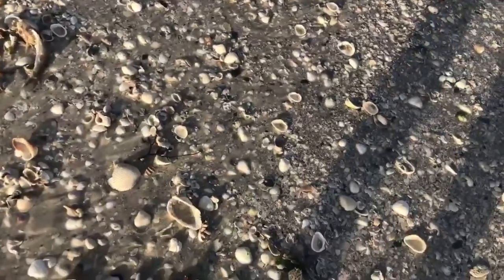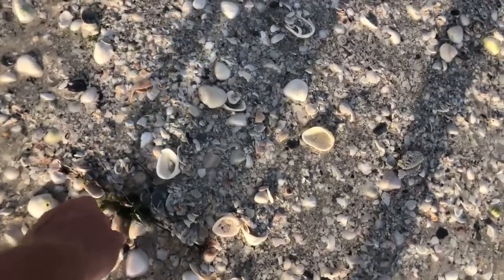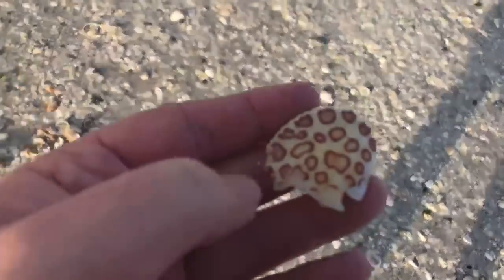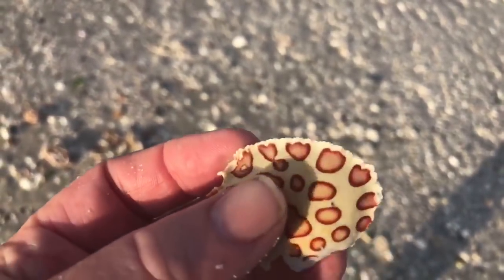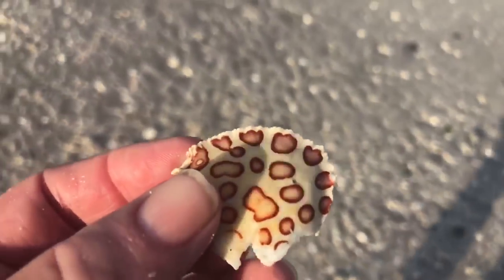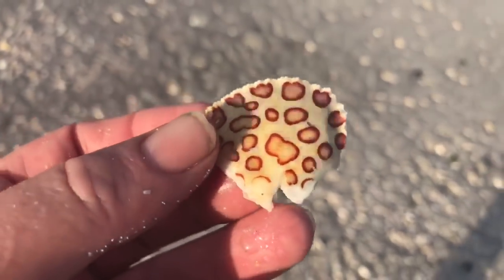Saw something else neat down here. There's a shell of a calico crab, a leopard crab. Beautiful little crabs. It's just a piece of the back shell of one. The leopard crab or calico.